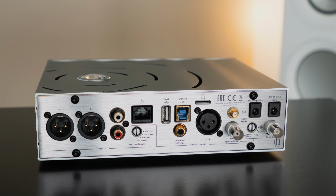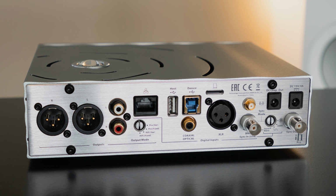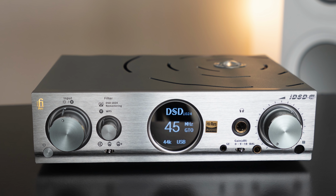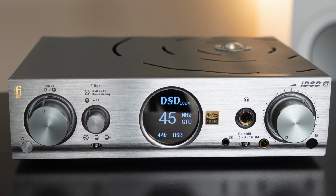The reason for the iFi Pro iDSD's selling price is that it can connect to hard drives and SD cards, it has dedicated power supplies, a tube stage and solid state, as well as hybrid modes. Those features and functions make it a much higher price point. It's also capable of DSD 1024, MQA, and Hi-Res. Overall, the sound quality is very good on both of these digital analog converters. The iDSD Pro can up-convert or remaster all the PCM files and everything to DSD.